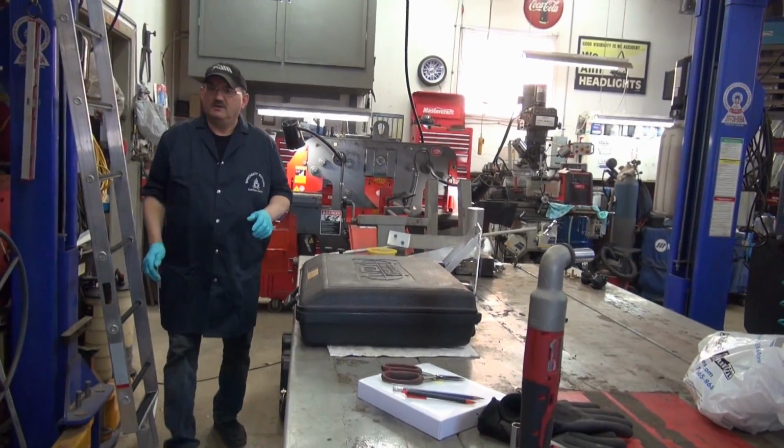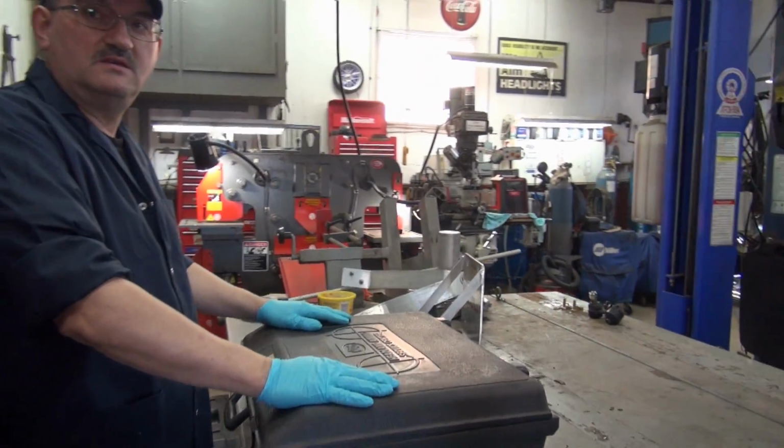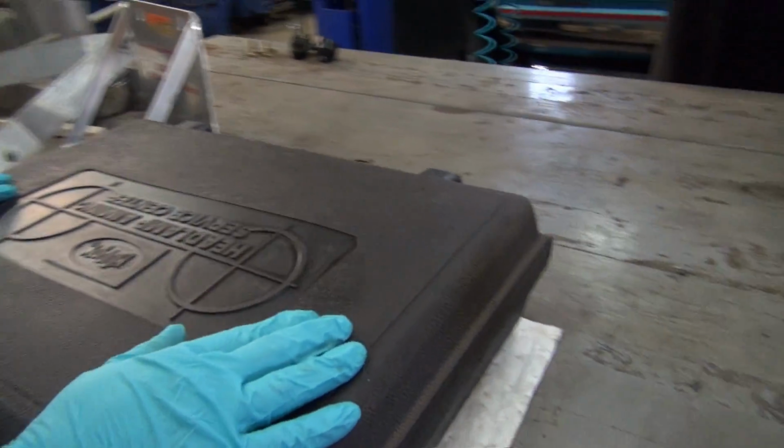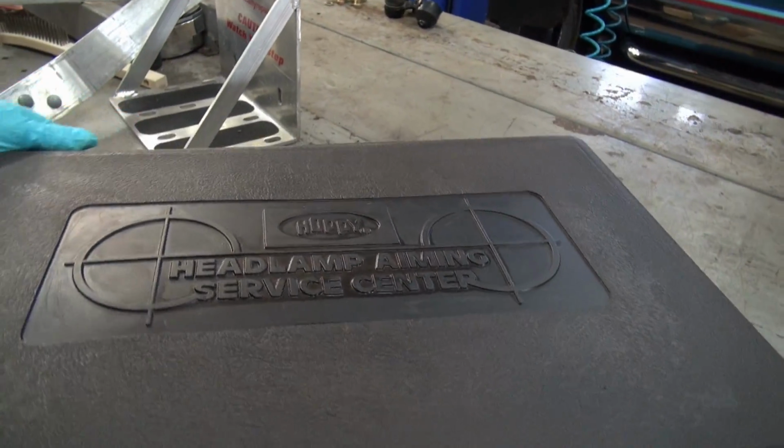I got my Hoppy out. You got your what? My Hoppy. Yeah, that's the company that makes this. Well, I had to find this. It's been that long since I used it. It's a Hoppy Headlight Aiming Service Center. That's a mouthful.